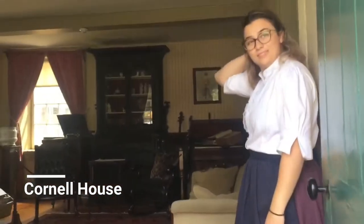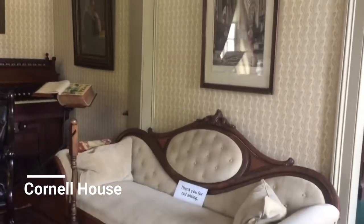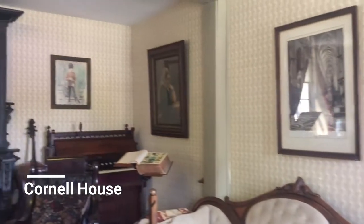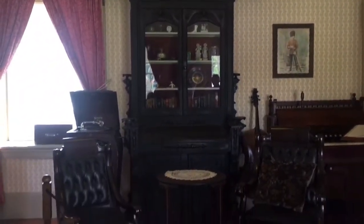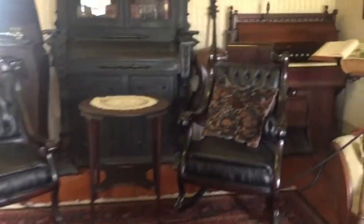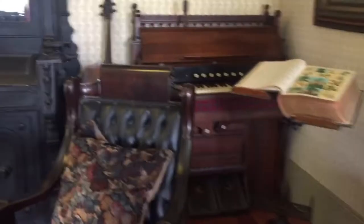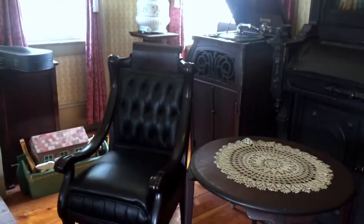The Cornell farmhouse was built for Charles and Matilda Cornell in 1858. The house was originally located in Scarborough village. Charles' father, William Cornell, immigrated to Scarborough from Rhode Island, United States in 1799. William built the township's first sawmill at Highland Creek and helped to cut the Kingston Road.